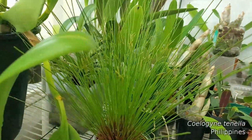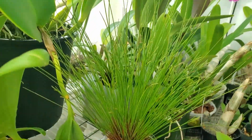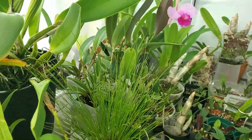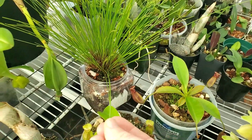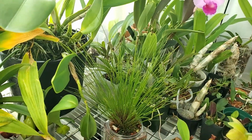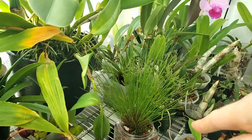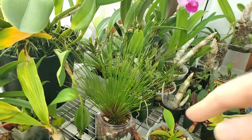Dendrobium, you can see all the little spikes on it. And yeah, it's true. When I was given a division of this plant, it was 3 leaves. Just 3 little leaves, that was it. But it's been a few years. And I'm going to repot that, I think, after it blooms into something better than that.